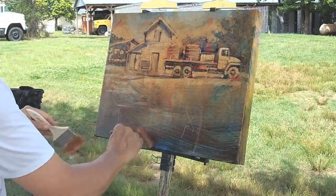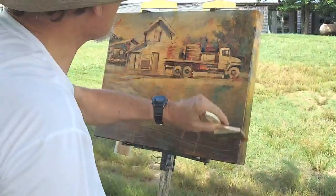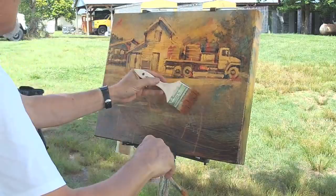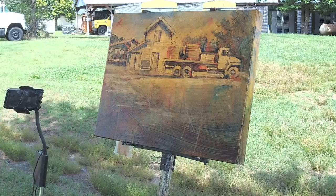Some students seem to have a hard time understanding the concept of glaze. Glaze is like laying a piece of transparent glass or cellophane over your painting. Perfectly clear. If it's hiding earlier imagery, earlier work, then it's not a glaze. That's a coat of paint. It can be any color in the world, even gray, but the key issue is that it's transparent. Okay, that's plenty warm. Now, I'm going to wipe off these brushes a little bit.